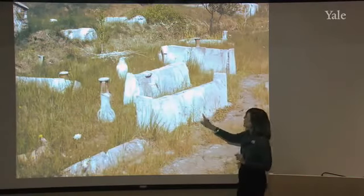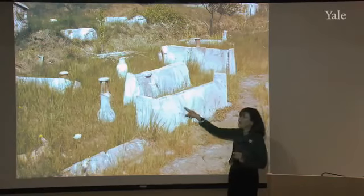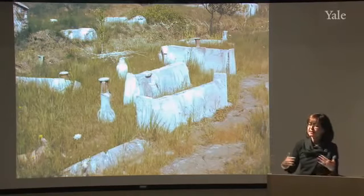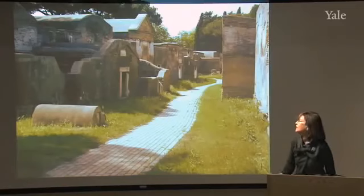The other simple type was tiles. The body was placed below, and then tiles were arranged around it, looking almost like a kind of house that helped to protect this idea of the houses of the living and the houses of the dead that were meant to protect the body.